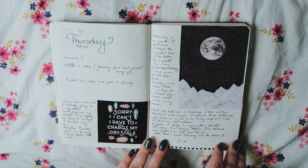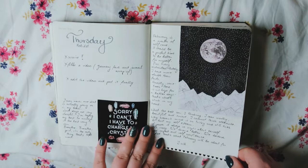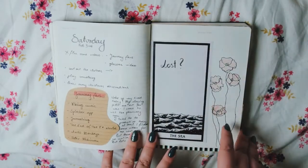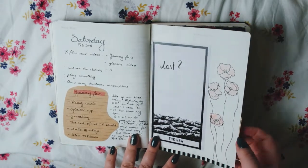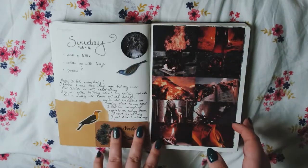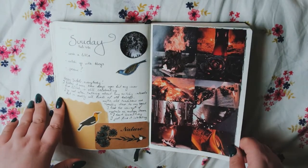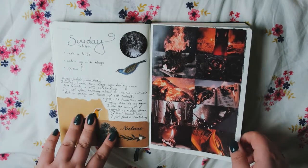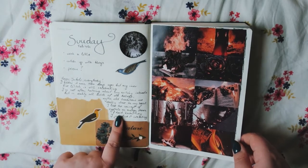Here my spreads are starting to have a little bit of a witchy theme, because it was the period of time I met my witchy friend, and then I decided to come out as a witch, barely to myself, because as you may know, I was practicing witchcraft before, but I was very afraid to admit it. And since then I just stopped caring, so I decided to use all the motifs.